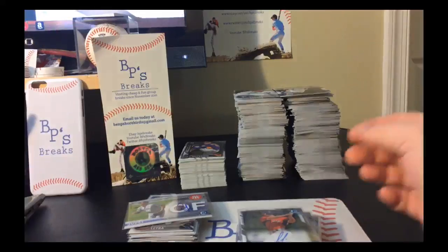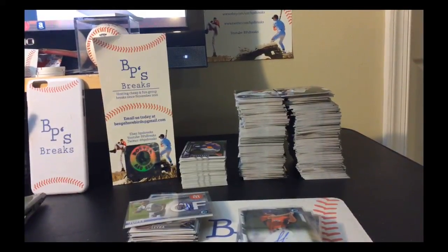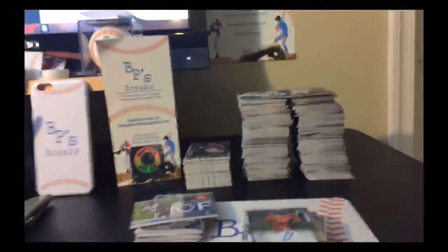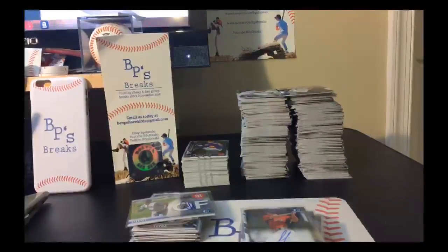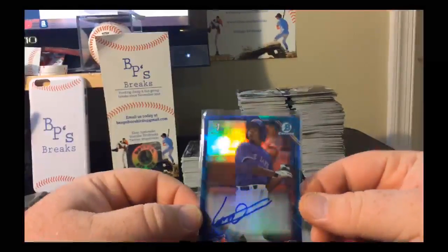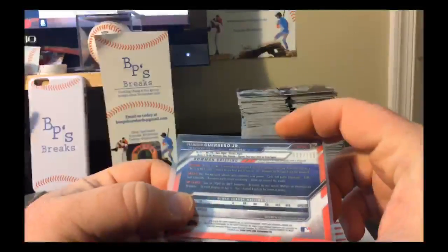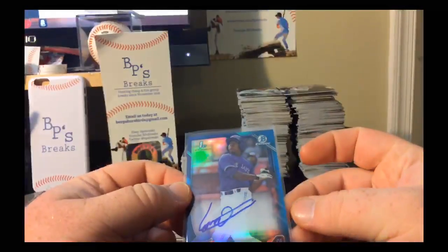And number one overall pick in our player draft, hitting his second auto of the break, Vladimir Guerrero Jr., blue refractor auto, number 22 out of 150. Man, is that a beauty. Vladimir Guerrero Jr.